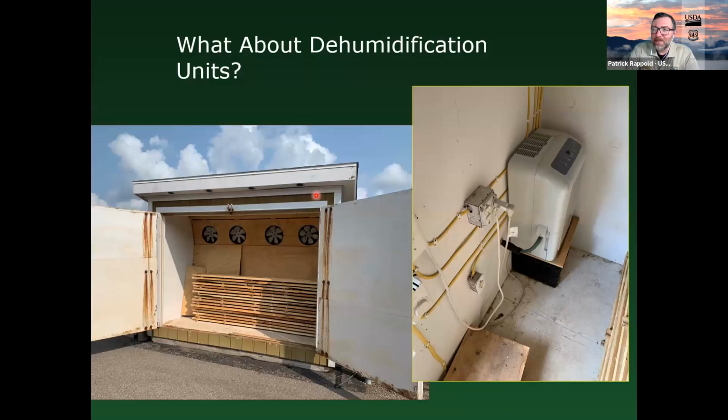I've shown this image in the two previous webcasts we've done. This is a homemade dehumidification dry kiln in northern Wisconsin. It has fans in it. It also has a dehumidifier in it, and there's also baseboard heating in it to provide a heat source. And like all lumber, this does have to be equalized and conditioned.